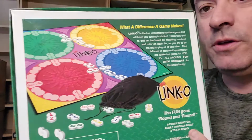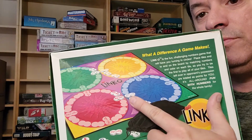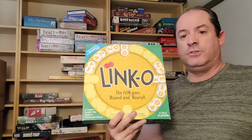And here is the board. That's the way it looks. You have all the different colors, and you see all the different colors of the numbers. And some of these are worth double the points when you meet up at a certain area. Very cool little game. I have not done an episode on this yet, but very, very soon. Linko.